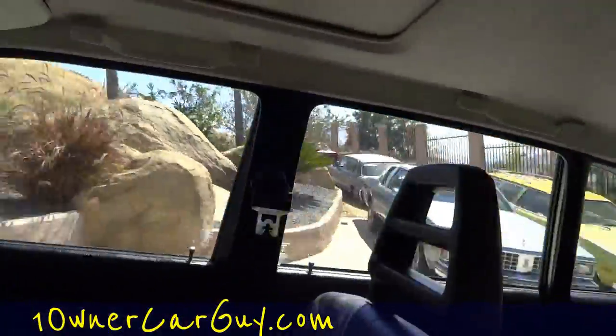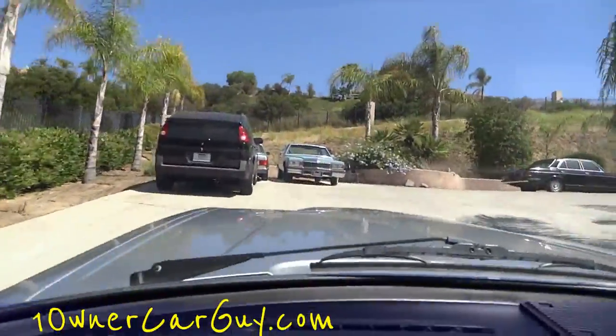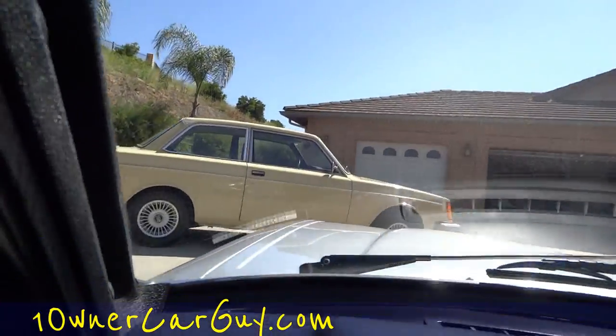Ooh, there's other cars coming up. And there's other cars coming up here. Ah, there's my 2.6, 2.42. Dang it. I'll get it. You just wait. Someday I'll figure it out.